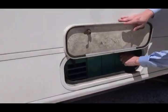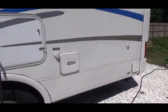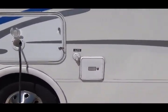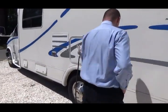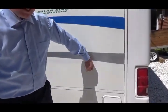Generator, 4,000 watt. So right now we currently have it plugged in. It's 30 amp service. All the regular hookups here. City water connection. Gas tank. Exterior cable hookup.